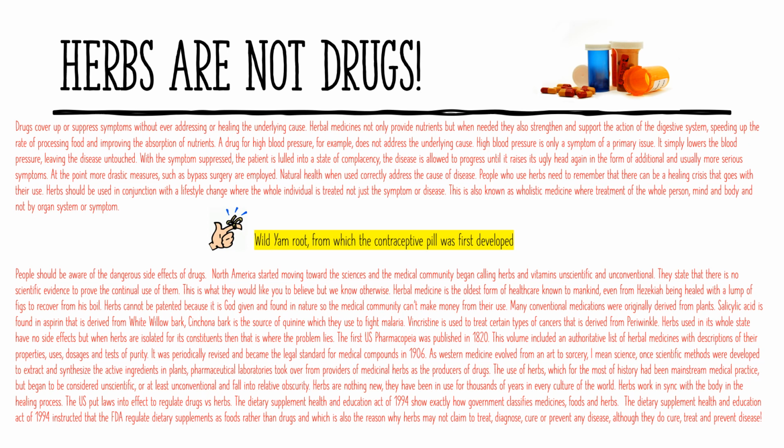So, basically, here it's talking about how drugs cover up or suppress symptoms without ever addressing healing the underlying cause. Herbal medicines not only provide nutrients, but when needed, they also strengthen and support the action of the digestive system, speeding up the rate of processing food and improving the absorption of nutrients. A drug for high blood pressure, for example, does not address the underlying cause. High blood pressure is only a symptom of a primary issue. It simply lowers the blood pressure, leaving the disease untouched.